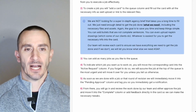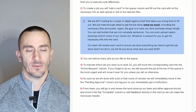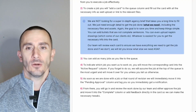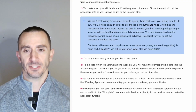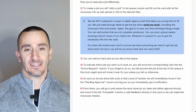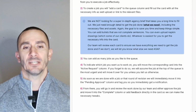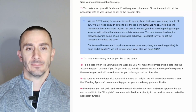To create a job, you'll add a card to the queue column, fill out the card with all the necessary info, as well as upload or link to the relevant assets. We're not looking for a super in-depth agency brief here that takes you a long time to fill out. We just need enough detail to get the job done. Again, the goal is to save you time and keep things simple. So you can add bullets, and not complete sentences. You can even upload napkin drawings, as some of our clients do. Whatever is easiest for you to get the necessary info on the card. And then our team will review each card to ensure we have everything we need to get the job done. And even if we don't, we'll let you know what else we need ASAP.